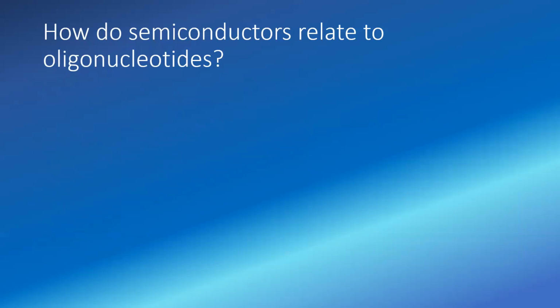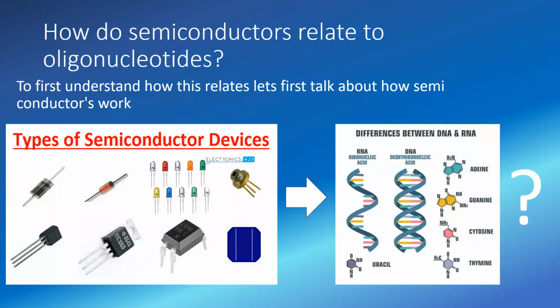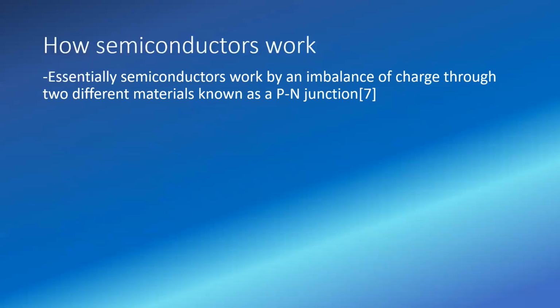So how does this relate to oligonucleotides? Or how does it relate to semiconductors? I'm going to talk about semiconductors and how they work, so I can explain how they relate to oligonucleotides. So, how semiconductors work.